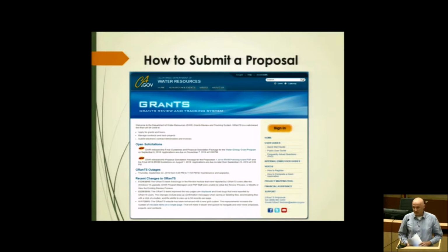So for this solicitation, DWR is using the grants online system. Applicants will be able to open and start a proposal using grants. They'll be able to provide applicable attachments, and then also to submit a completed proposal. Is there anybody here who has never used grants? Never? Okay, good. I was hoping that at least there was one.